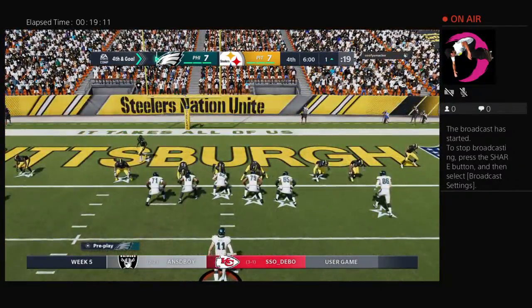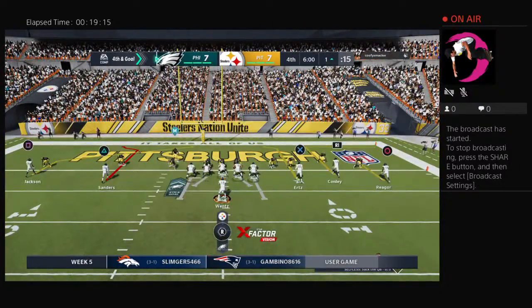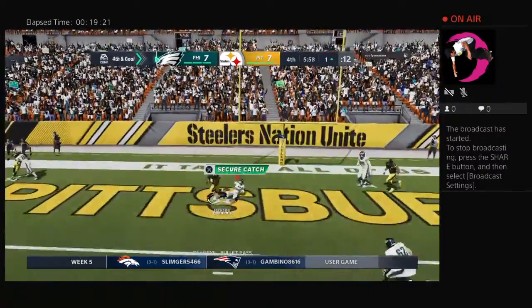And no movement for the field goal unit to break this tie. They're going to go for this thing. 4th and goal. Here we go. They'll go for it. It's Wentz.